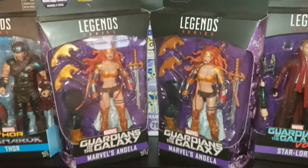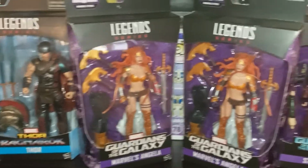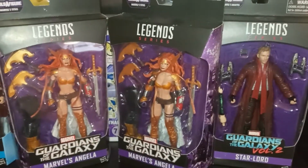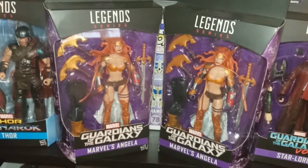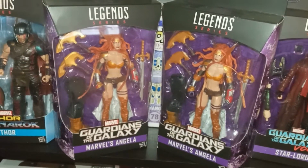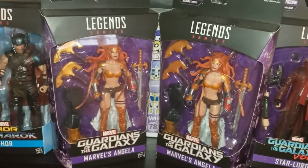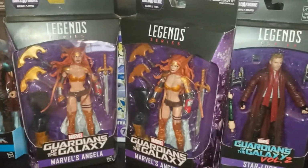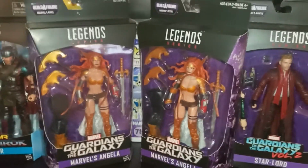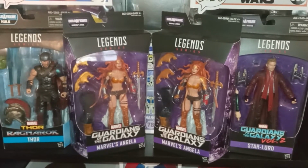So from there we have the 2 Angelas, which is pretty cool because that's Thor's sister, and she's also a member of the Guardians of the Galaxy. I remember when they released her, I was like, I have to have 2 because I was such a huge Angela fan. And I thought it was very awesome. So yeah, I have 2 Angelas. You got the Thor. And you also have Guardians of the Galaxy Star-Lord. So let's look at the side art, and then we'll go into 4 more figures.